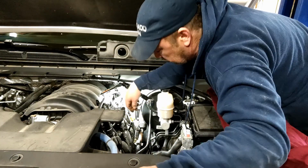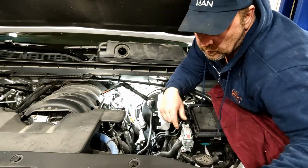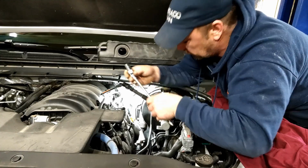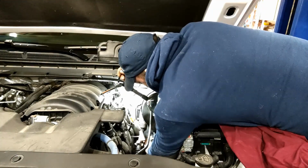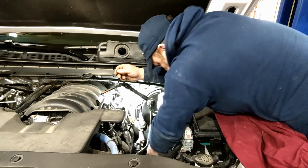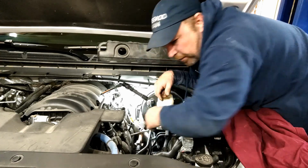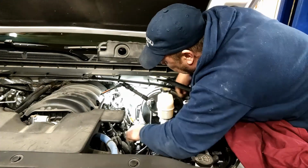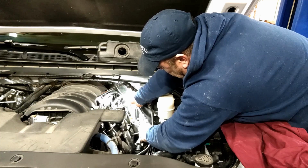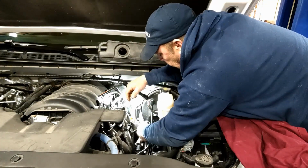So let's get rid of the spark tester. And I don't know what we'll try. Maybe we'll try a swivel one and a long extension. Okay, I'm on it. What? I don't like that. I'm on it there, but I don't know. That might be too much of an angle. I got it.